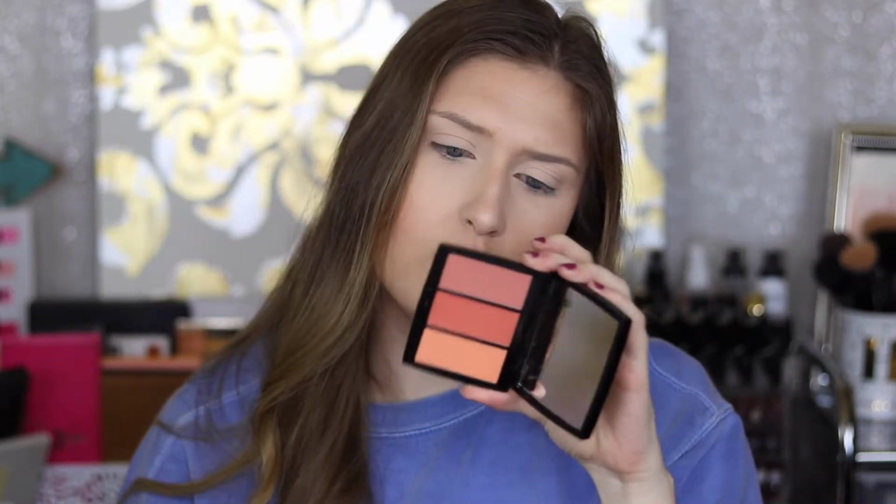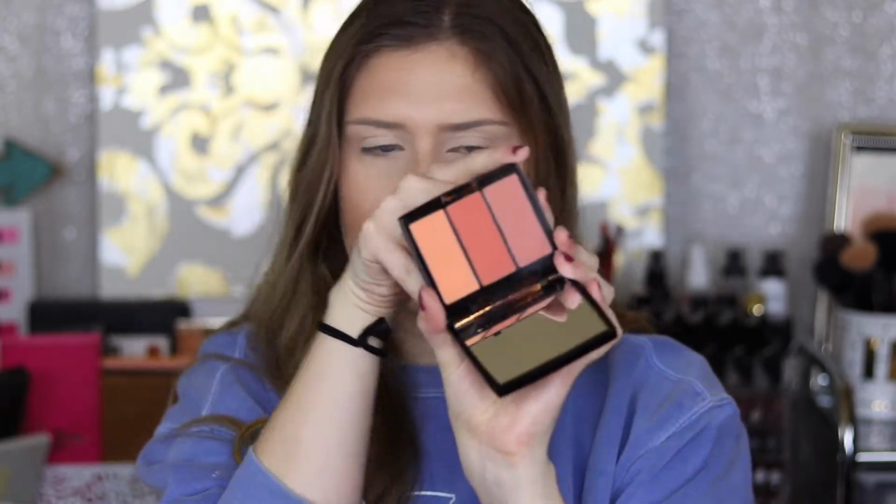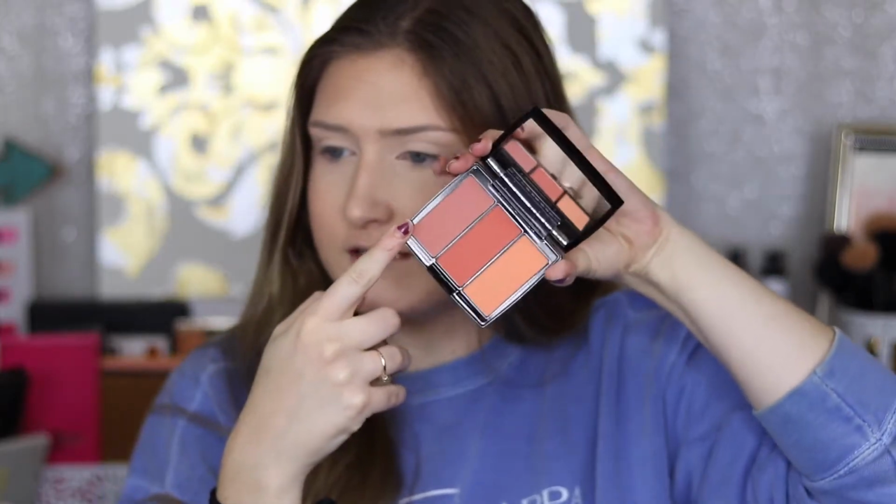Okay, so for blush, I've been going back and forth between the Anastasia blush trio in Peachy Love, and I've been using this shade right here, which is Nectarine. And then if I don't use that and I want something more glowy, I'll be using the Milani Luminoso. But I think today I want to use the Nectarine color from the Anastasia palette.